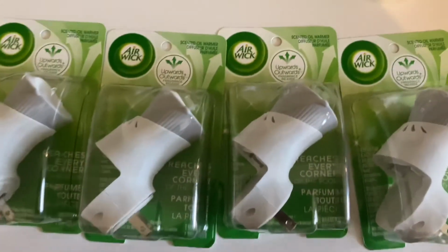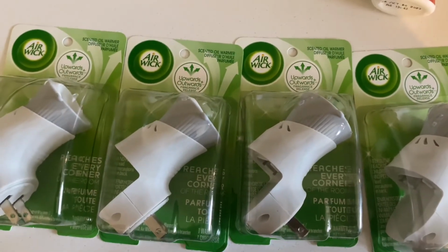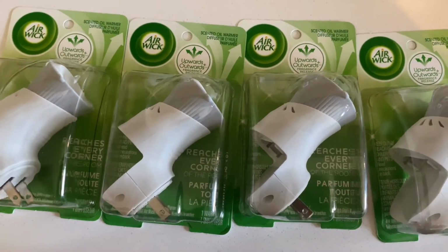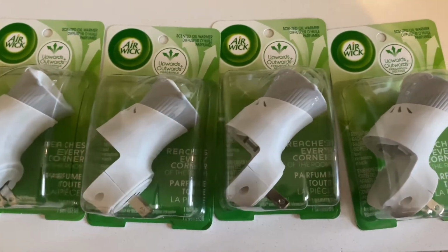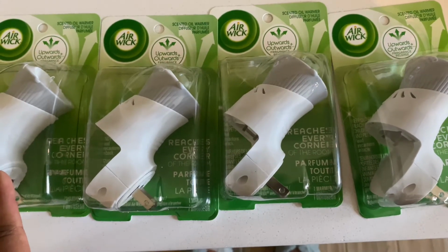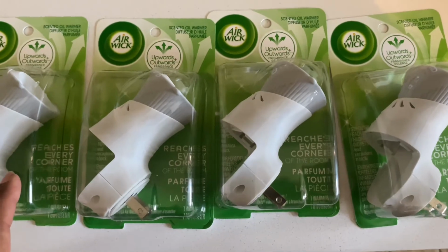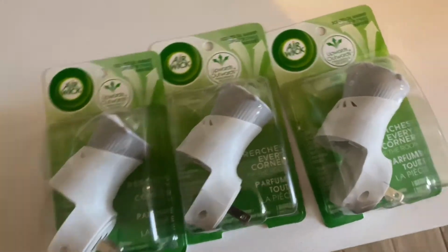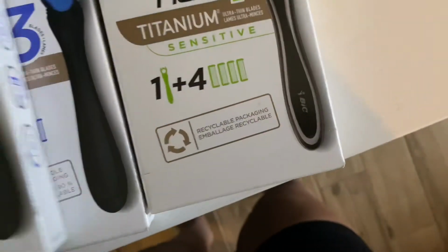These Airwicks are $1.47 at my Walmart. Ibotta is giving me back $1.75, making these free plus a 30 cent money maker. I don't think there's any other rebate app that has a rebate for these. So free plus a 30 cent money maker. I got plenty of Airwick. Yes. I picked up a lot of these hybrids.